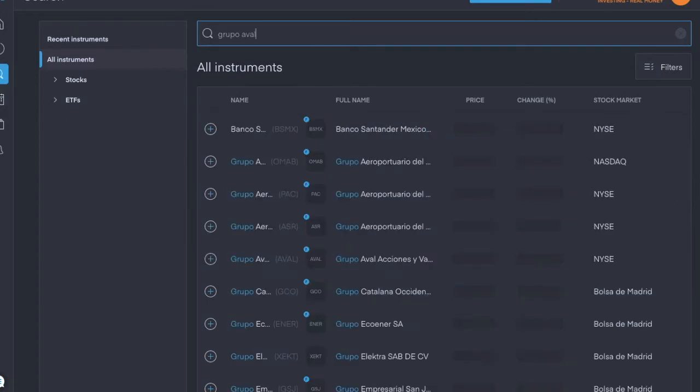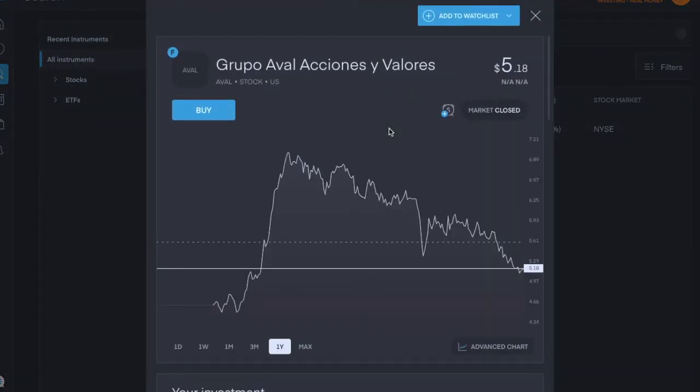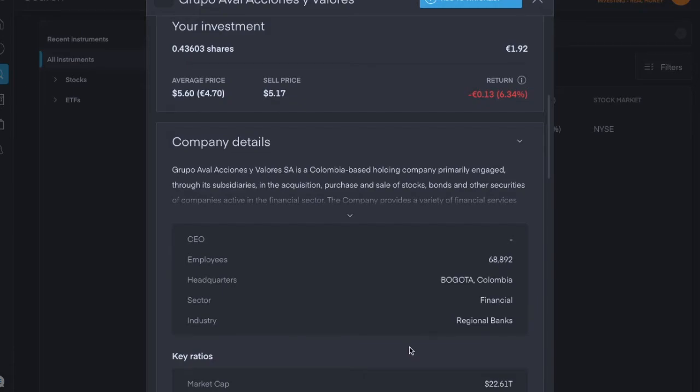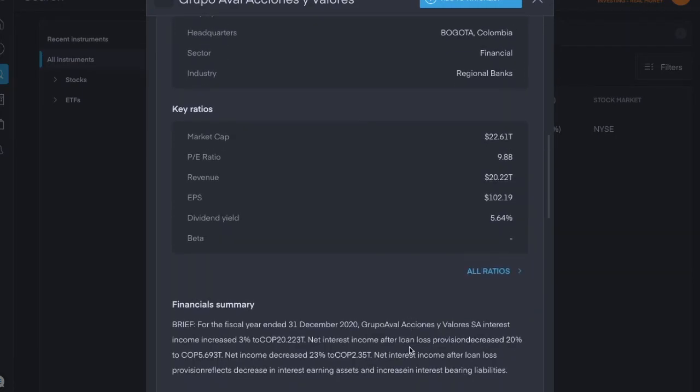And this is another one that I haven't received a dividend from, but I also don't know how long I've held it for, so it could be one soon. It's Grupo Aval Acciones y Valores, ticker symbol AVAL, and it's on the New York Stock Exchange. So it's another regional bank. It's based in Bogota in Colombia. Its current dividend yield is 5.64%, with an earnings per share of $102.19. Its revenue is 20.22 trillion. Its PE ratio is 9.88, and its market cap is 22.61 trillion.